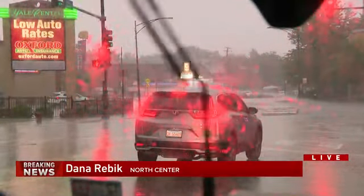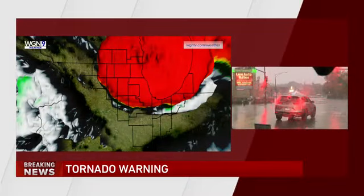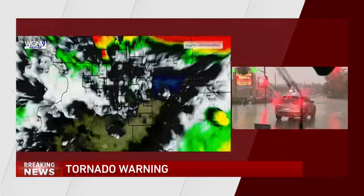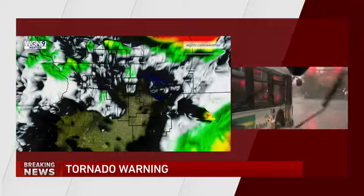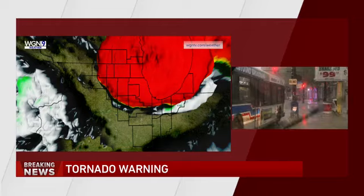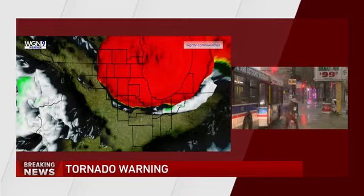We've been driving around for a while, just sort of close to the station in the North Center area, Lincoln Square. We heard those tornado sirens going off at about 6:15 where we were. That's when we jumped in our truck and we kind of took shelter for a bit, and then we've just been driving around. So again, not the damaging winds yet. I don't know if that's coming this way, but what we're seeing now is just some pretty intense rain, lightning, and thunder at this point.